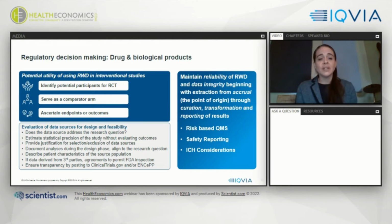Taking a look at the patient characteristics of the source population that you are looking for. And if the data is derived from third parties, there should be agreements for the FDA to permit inspection. So if you are purchasing this data from another third-party company, what they would like to see is some sort of agreement that indicates that during an inspection scenario, the FDA will actually have ready access to these data should they need it.